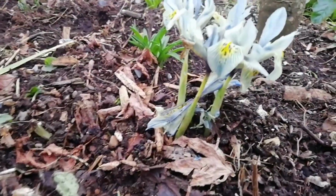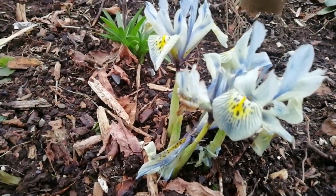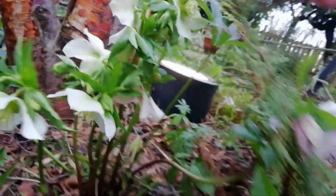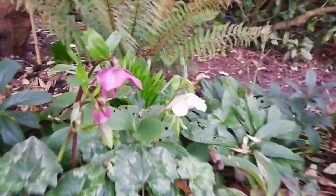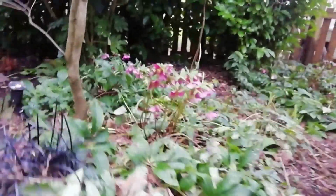Another nice, very early spring flowering bulb is this iris, and the variety is called Catherine Hodgkins. And this one naturalized itself in our garden. It's in lots of places. Everywhere you look. Lots more here.